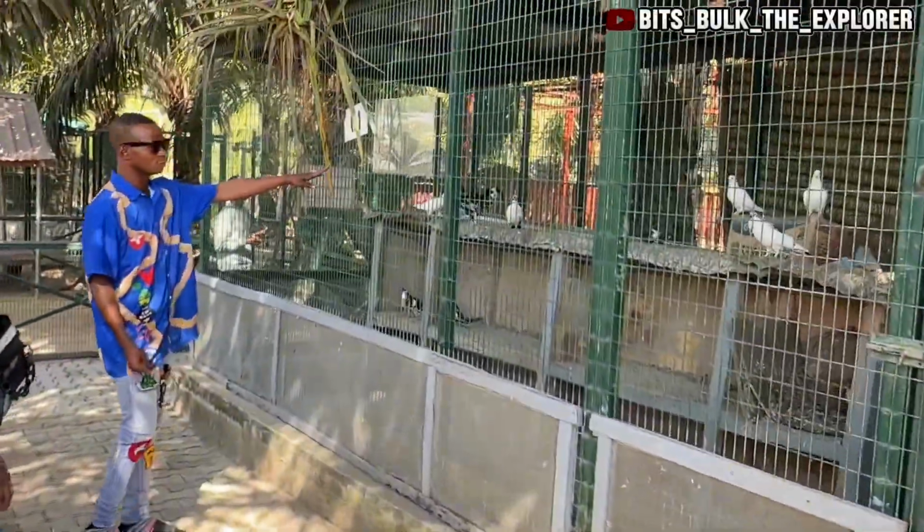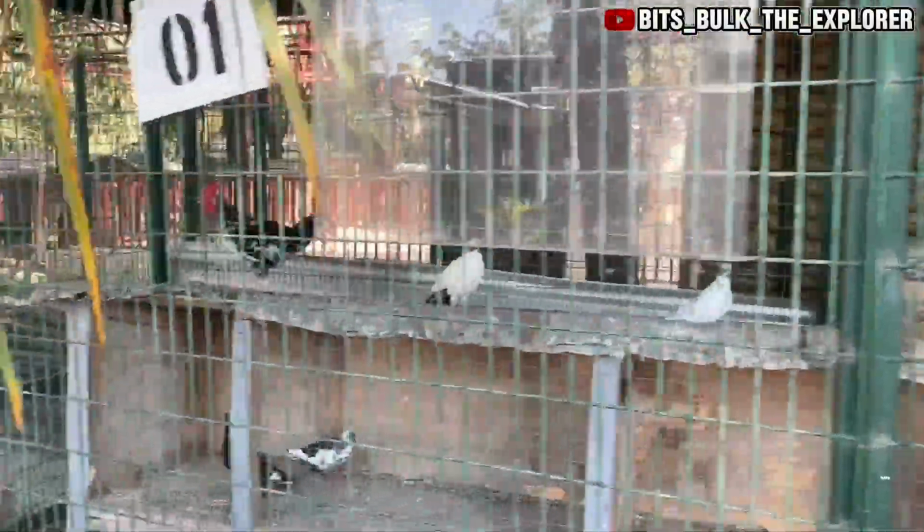So this is a pigeon hole. The door to the pigeon hole is open, so the pigeons can fly away, and they will definitely always come back after they fly away. That's why the door is opened.